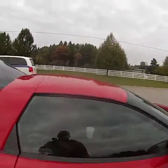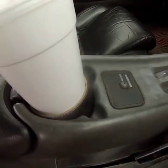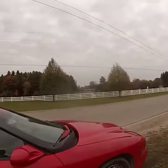This one also has, see that transmission button there? Transmission Perform. I've never seen that in a Firebird, but that don't mean they're not in them. I have just never seen one.